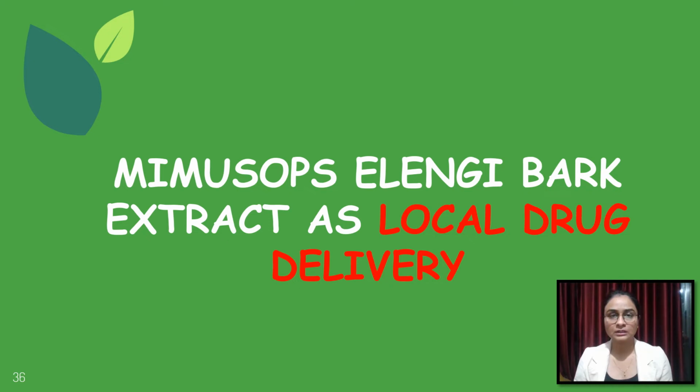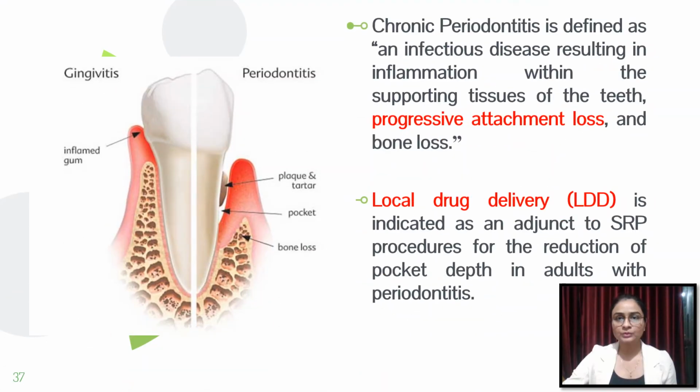Now coming to Mimusops elengi bark extract as local drug delivery. We know that local drug delivery is given for periodontal pockets in patients who are not willing for flap surgeries or who are not indicated for flap surgeries. Chronic periodontitis is defined as an infectious disease resulting in inflammation within the supporting tissues of the teeth, progressive attachment loss, and bone loss. Local drug delivery is indicated as an adjunct to scaling and root planing for the reduction of pocket depth in advanced periodontitis.